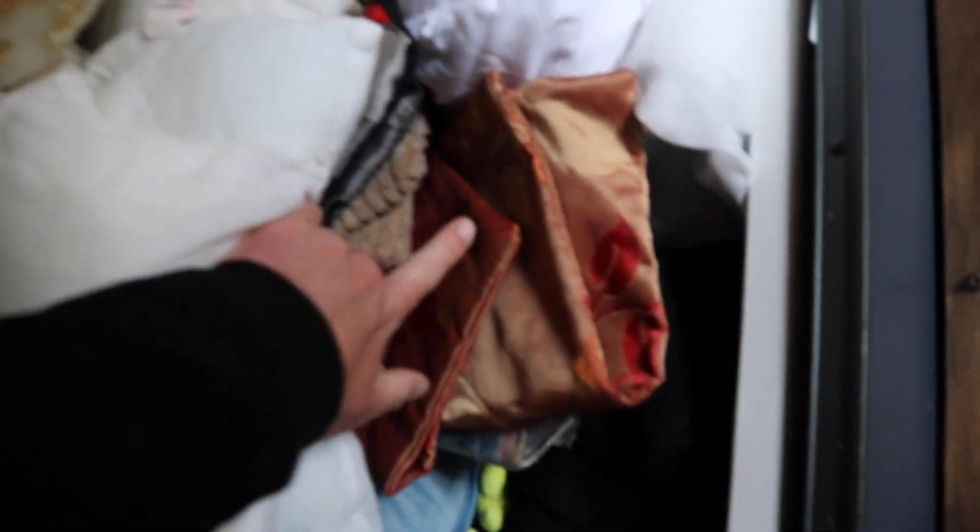And also, I've got to put all the bed cushions back on, because I washed all the cushion covers. Wherever they've gone, they're buried underneath here. There they are. There's the cushion covers. I washed all of them. They smell a lot better.